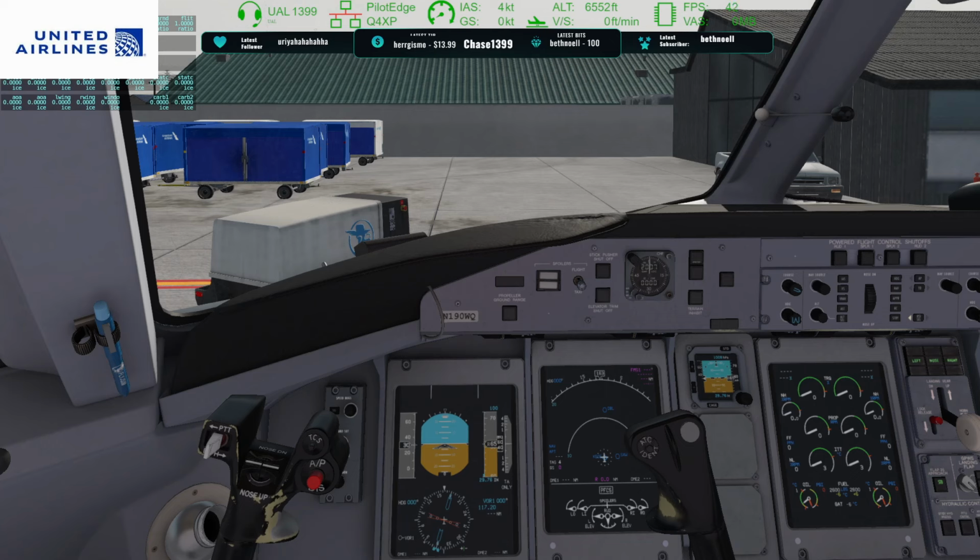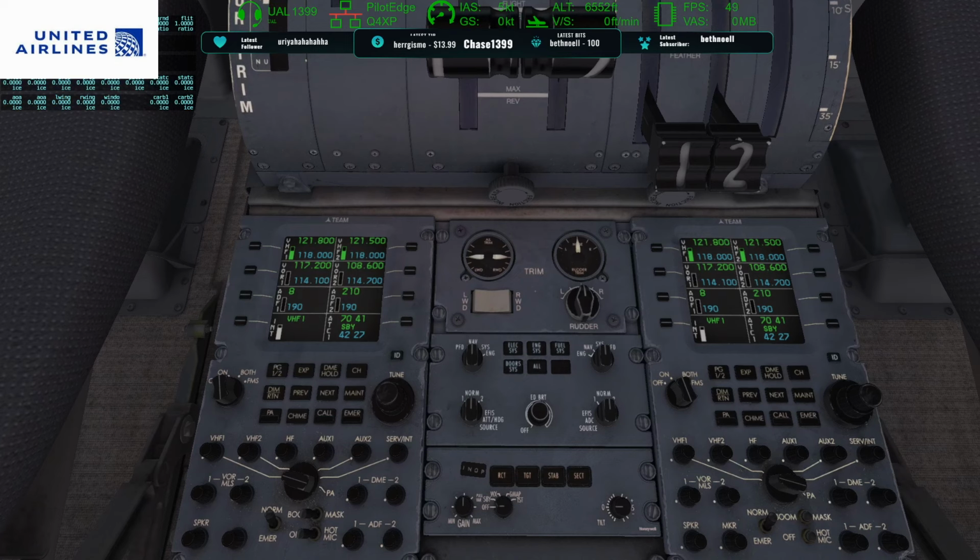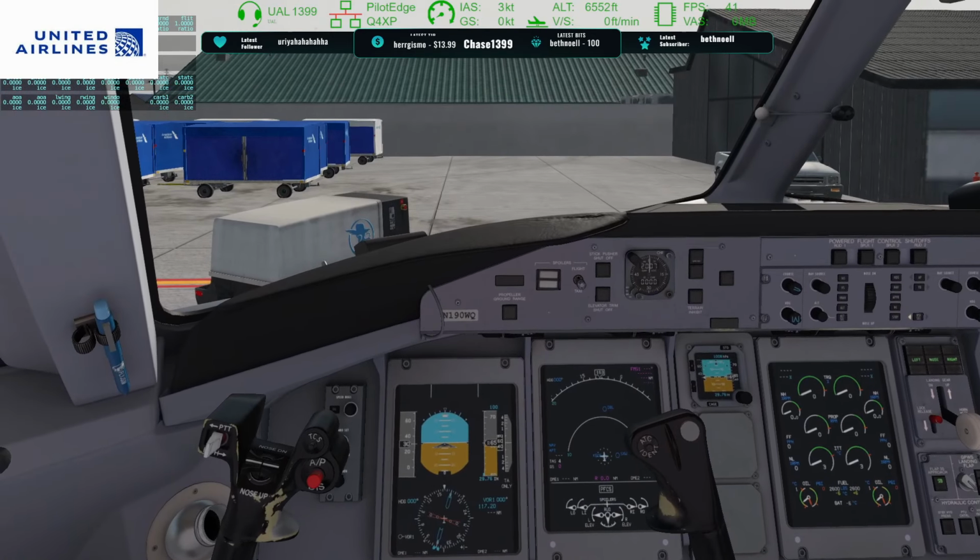So since it's climb via the SID, top altitude is 15,000, so you just go off whatever the SID says on that. Alright, let's stand by for ground. And tower is 119.8. All right, got that ready.